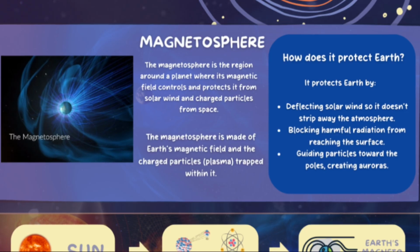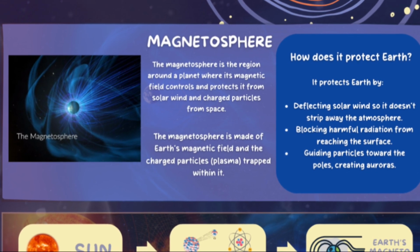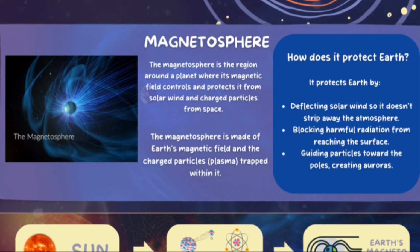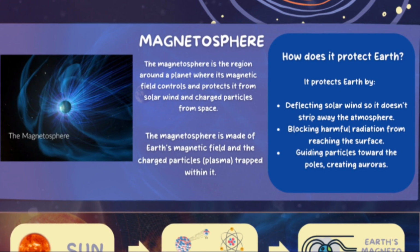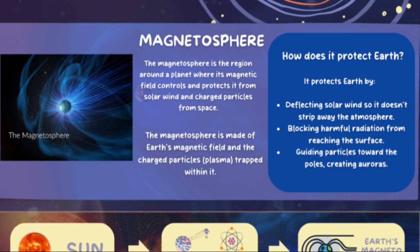Now, you might be asking, how does it protect Earth? First, it protects Earth by deflecting solar wind so it doesn't strip away the atmosphere. Second, blocking harmful radiation from reaching the surface. And lastly, guiding particles towards the poles, creating auroras.